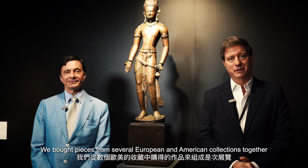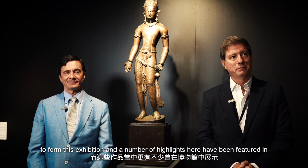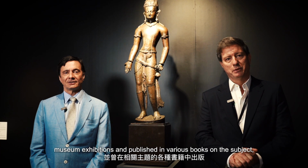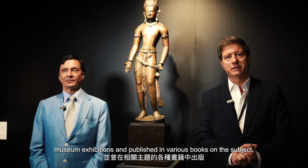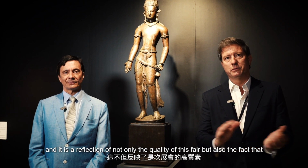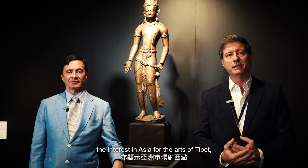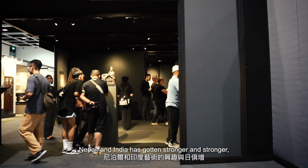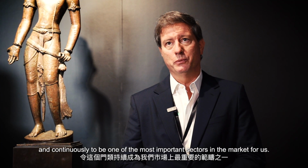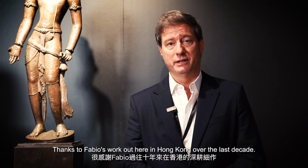We brought pieces from several European and American collections together to form this exhibition, and there are a number of highlights here that have been in museum exhibitions, that have been published in various books on the subject, and it's really a reflection of not only the quality of this fair, but the fact that the interest in Asia for the arts of Tibet, Nepal, and India has gotten stronger and stronger and continues to be really one of the most important sectors of the market for us. And thanks to Fabio's work out here in Hong Kong over the last decade.